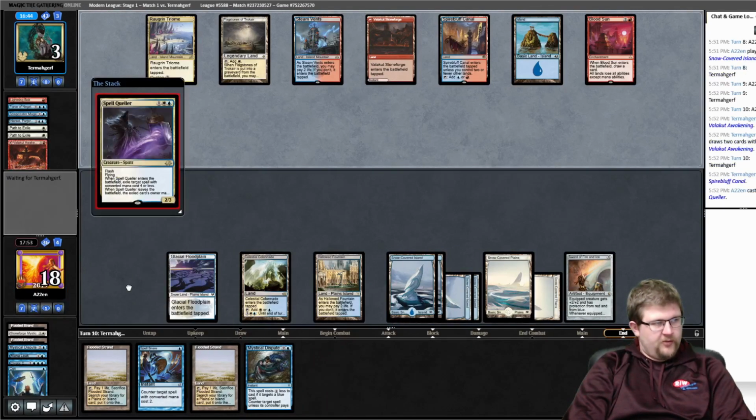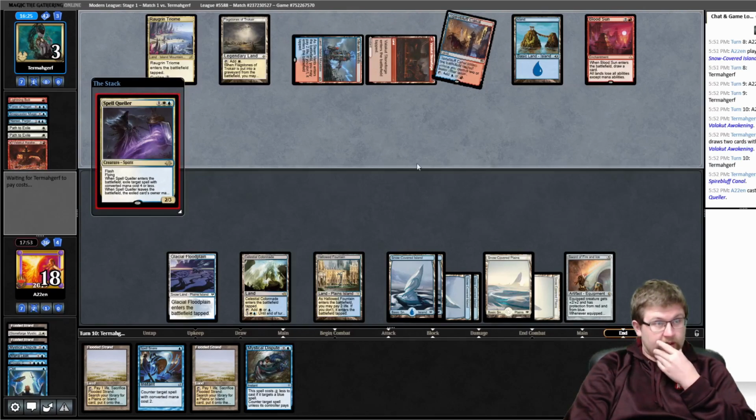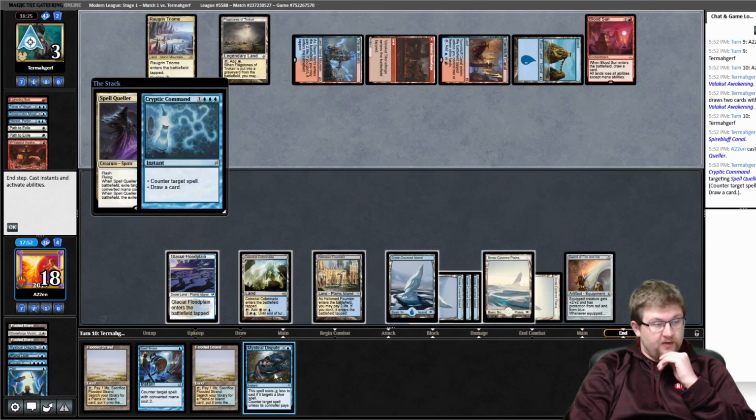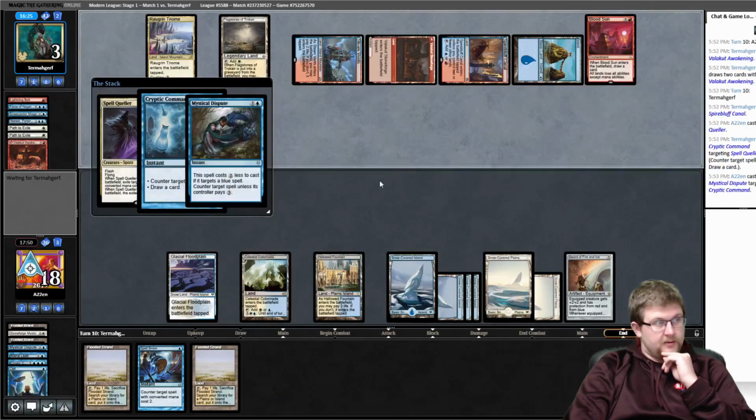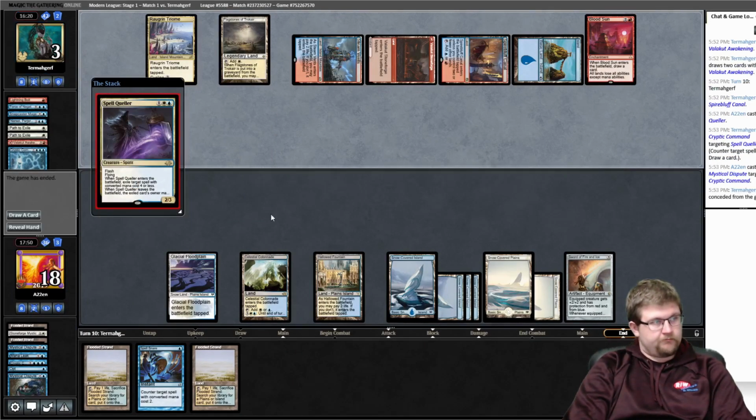Alright, I'm going to jam the Queller, see what happens. I do have some amount of protection here. They only have access to 6 mana, so this Mystical Dispute is theoretically pretty live. Oh, very live. Alright. Well, there we have it.